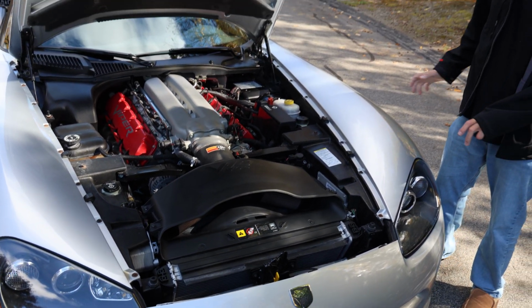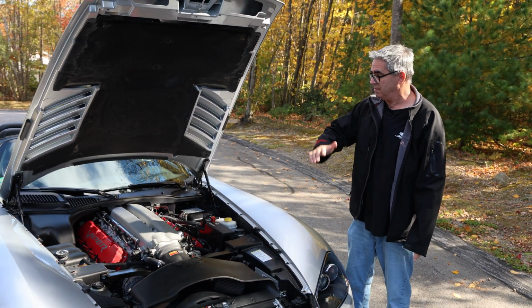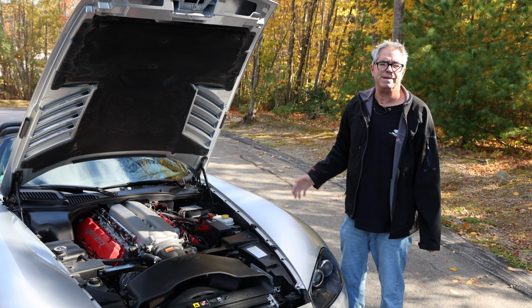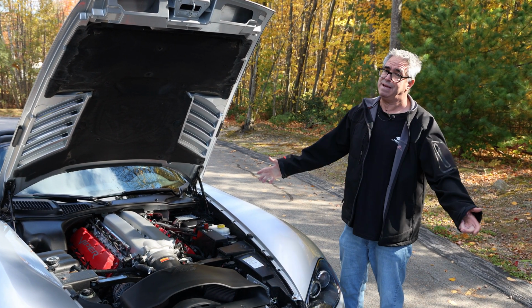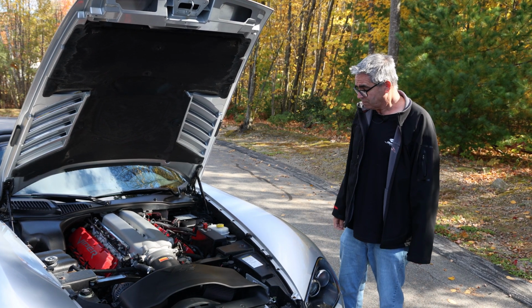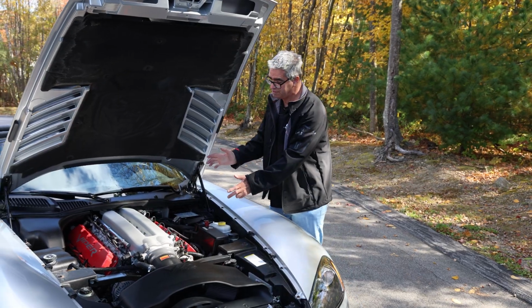And of course, unlike earlier Vipers, which have an open clamshell hood, the third gen cars have a proper rear hinged hood, a little bit easier to deal with and to get into for maintenance and service. Not that you have to maintain or service these very much at all. But here we have it right here. It's almost mid-engine, not quite. The engine setback is pretty severe.